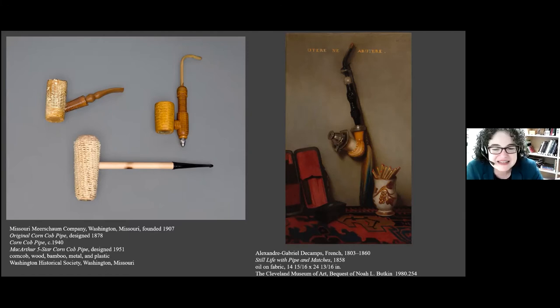So Tibby was a Dutch immigrant who combined his old and new countries by using local Missouri corn to make pipes in a European pipe tradition. The image on the right is showing a traditional Dutch meerschaum pipe, named for the material that it was made from. Tibby then used his wood turning skills to harden the corn cobs by covering them with plaster and then turning them on a lathe. And he patented this process of hardening and fireproofing the cob.